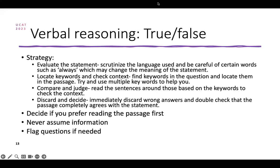We all know that the Titanic sank in 1912, and if a statement came up saying the Titanic sank in 1912, you'd put true because you know that. But if it's not said in a statement, then it's probably can't tell. So don't use your own knowledge to answer the questions.